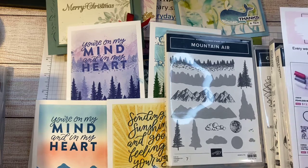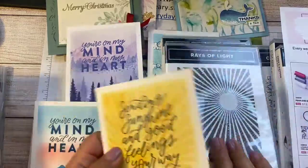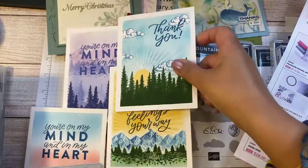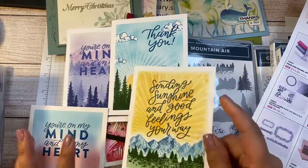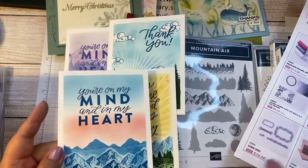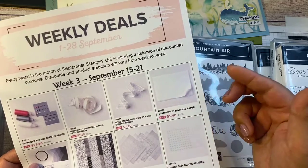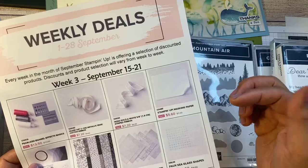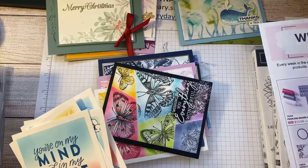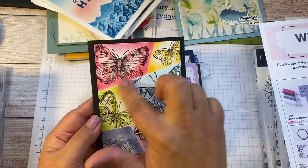And this project was really popular on my Instagram reel. So I got a lot of responses. This stamp set is Mountain Air. And then I used the Mountain Air, also all those sunbeams, right? Mountain Air and right here, it's in front of me. Rays of Light, that's the background right here. Also this one.